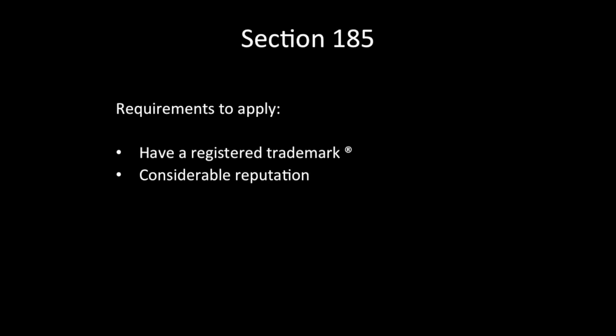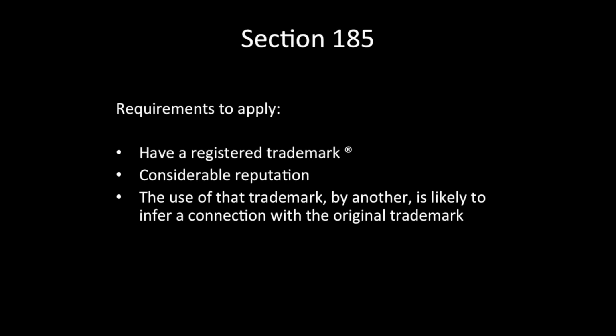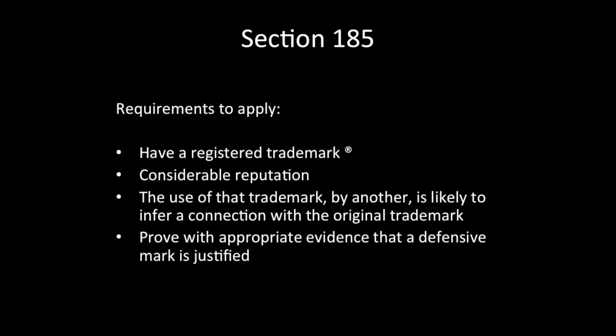The requirements to apply for a defensive mark are: first, the applicant must have a registered trademark. That trademark has a considerable reputation. The use of that trademark by another is likely to infer a connection with the original trademark. And finally, the applicant must prove with appropriate evidence that a defensive mark is justified.